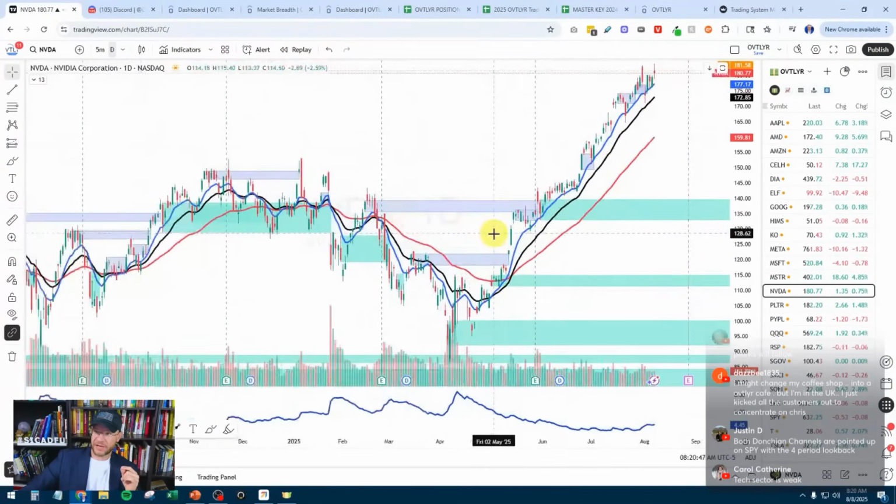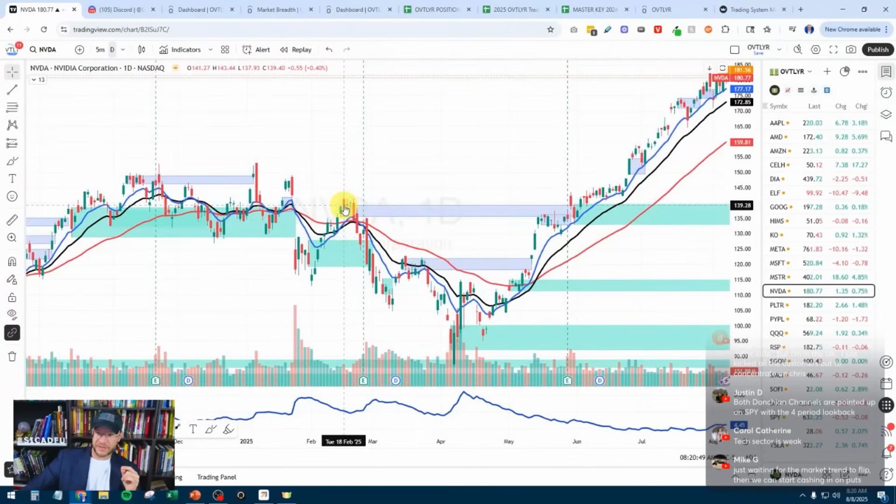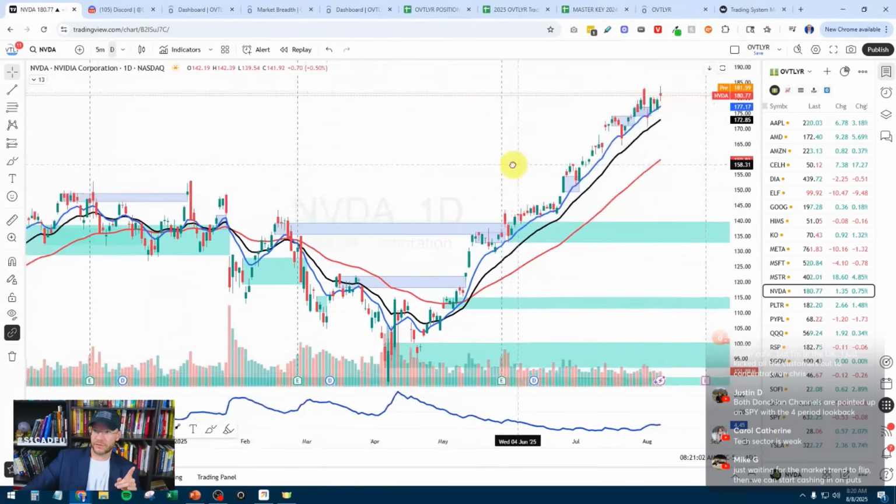Here's an example of an outlier block right here. It was in February. Buyers got stuck in this. And the very first time that buyers got back to break even in May, it really struggled. And then after about 2 weeks of struggling, it finally broke through, right?